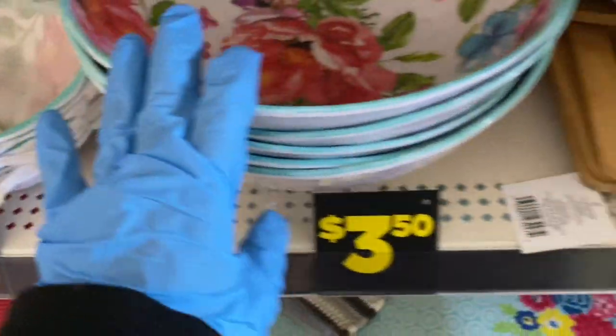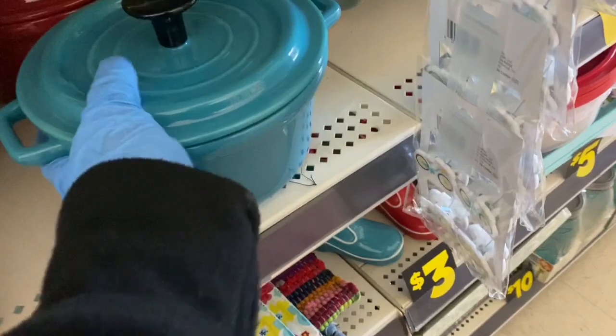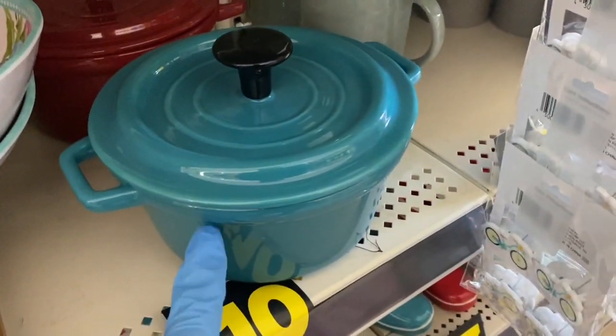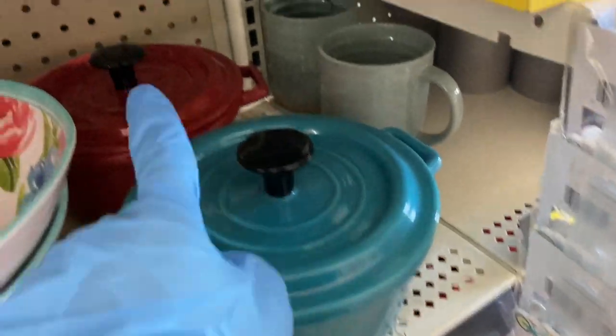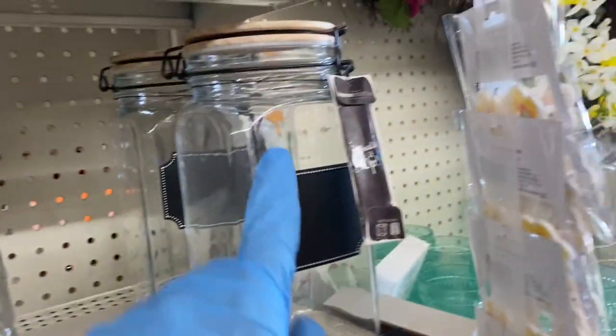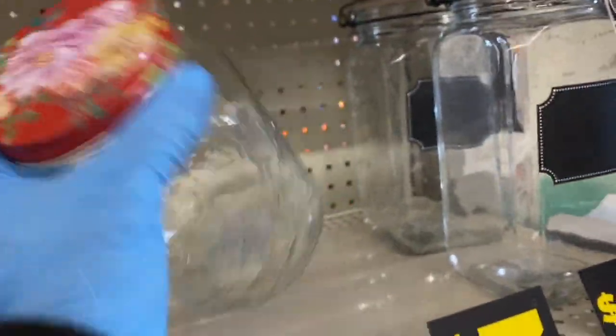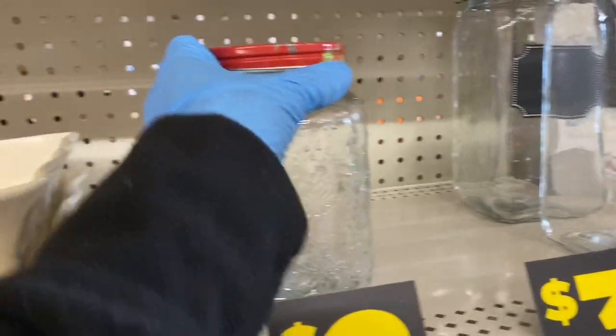You have the bowl. Here's the serving bowls, and look at these. Aren't these absolutely gorgeous? They have this turquoise one and a red one in the back. And then I'm loving these jars because they come with the chalk hanging, those are $4.55. And then this jar right here is $2.